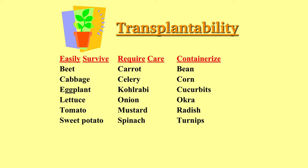And those that are, this is containerized, but basically means that you want to seed it directly to where it's going to grow the rest of its life, or you might want to use one of those peat pots where you can gently tear some of it away so you don't disturb the roots. These include bean, corn, cucurbits, okra, radishes, turnips. They can be a little more picky, or they don't like much change, and if you disturb the roots too much or cause too much stress on the plant as you're moving it from the container into the garden, they may not survive.